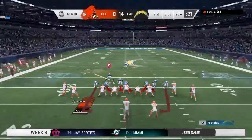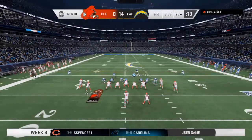Watch the safety creep. Switch. Watch the eye.